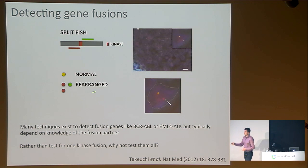With a rearrangement, however, these probes are going to be moved apart, and you're going to start to see individual spots of green and red. I've shown an example of an ALK translocation sample here, where if we take a close-up view of the nucleus, what you see is 1 yellow spot and 1 red and 1 green spot. So these 2 probes have been separated. This is a fantastically successful and sensitive assay. It's been developed as FDA-approved diagnostics, etc.